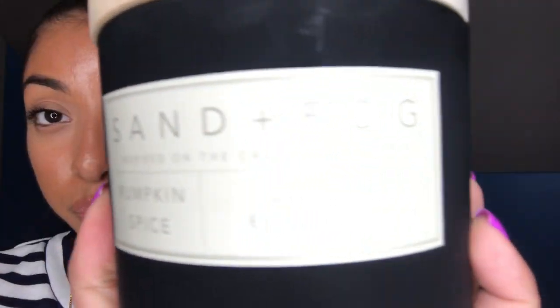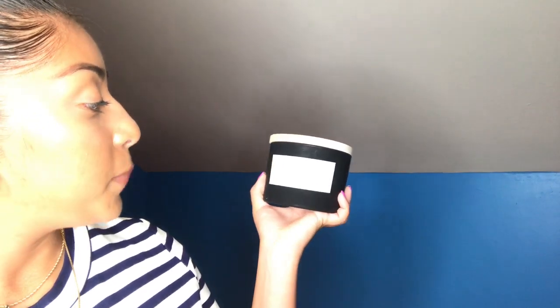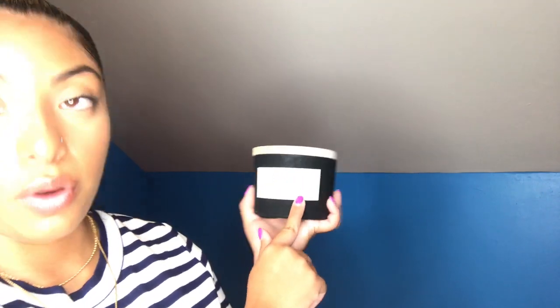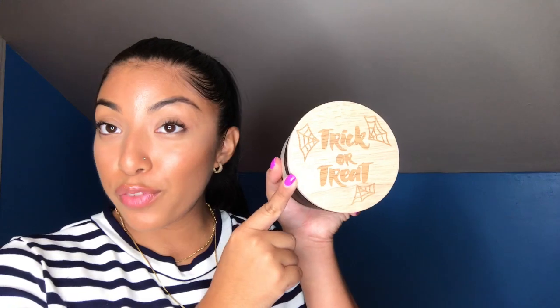We're in October, you know, I want my house to smell like pumpkin spice and chai and coffee and cinnamon-ish. So I was definitely looking for a candle like that, and I found this one. You zoom it in. It's called the Sand Plus Fog, inspired by the California coast. Pumpkin spice made with essential oils. Oh look, it has this cute design that says trick or treat. So it's perfect for Halloween, and it's black, my favorite color, just like my soul. Just kidding.